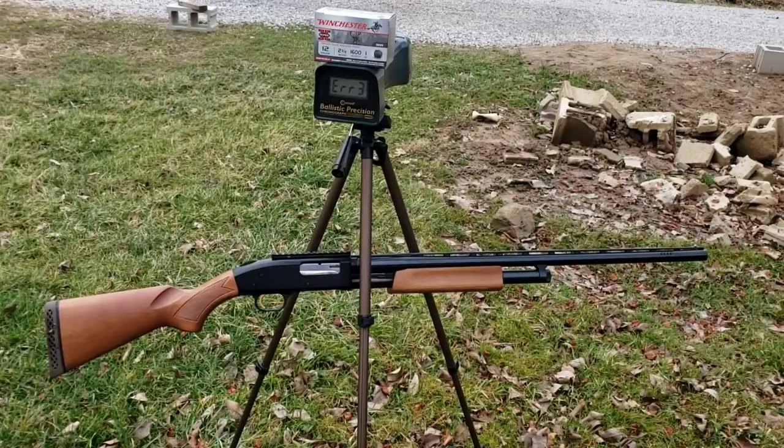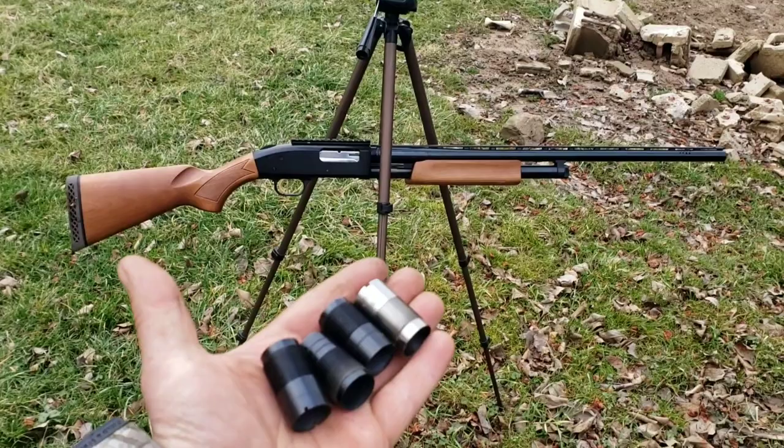So we got my skeet choke here, improved cylinder, modified, and full.